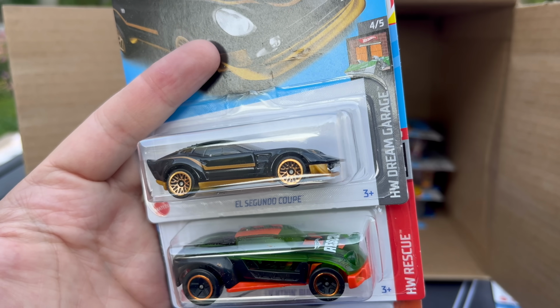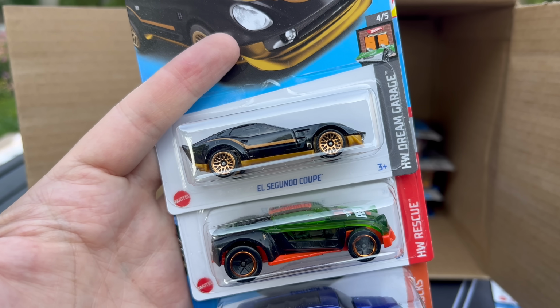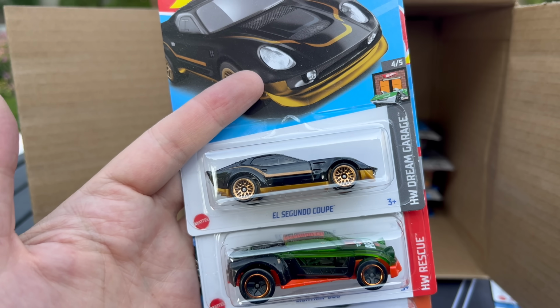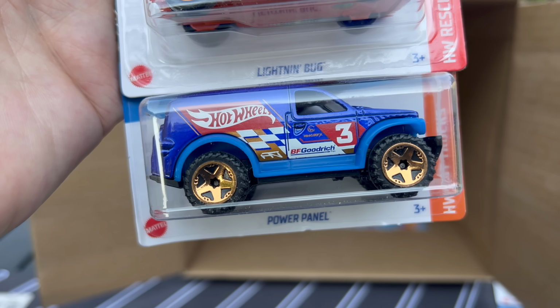This looks really cool in the black and gold car version of the, why do I always forget the key fob car that doesn't have wheels on it? I always forget the name. All right, but it looks cool in the black and gold. Lightning bug and the power panel.